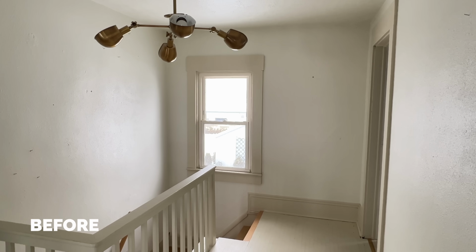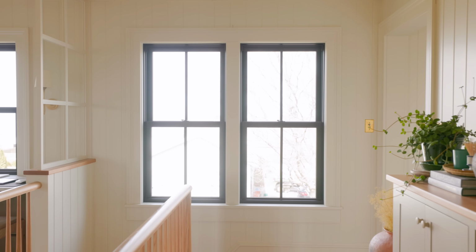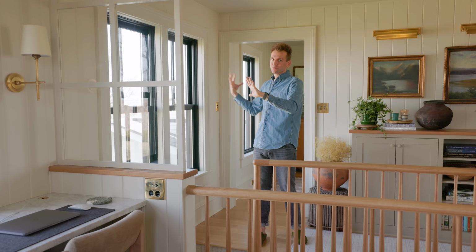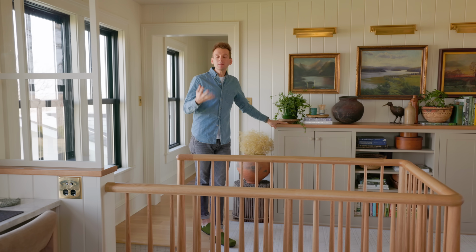The upstairs windows had been replaced at one point and they didn't feel proportional to me. So they got a little taller, but this one also doubled to let in all this north light. It's north facing, so it doesn't get direct light, but it sure gets a nice bright light coming through during the day.